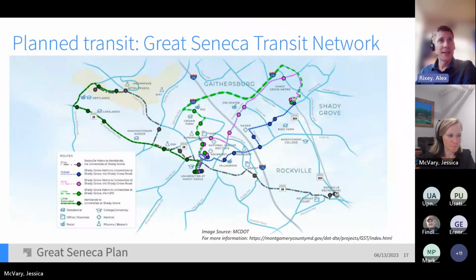So in the interest of addressing some of that challenge in reaching the LSC by transit, this is the Great Seneca Transit Network that MCDOT is currently advancing. The pink and lime routes of this are moving forward at the moment, and the cobalt, gray, and lime extended are longer term plans for enhanced transit in the area. This is an enhanced transit service for the lime and pink lines, really to provide circulation through the area and especially connectivity to the Shady Grove Metro.